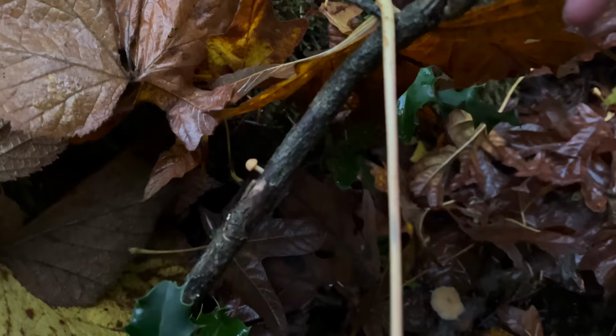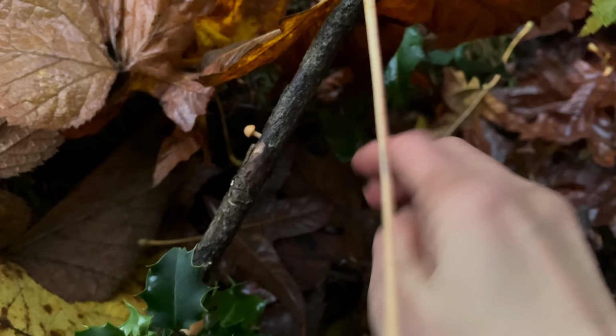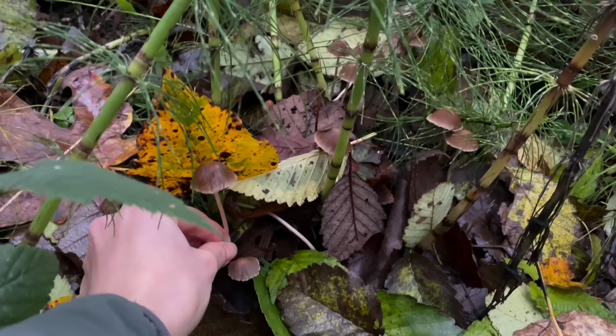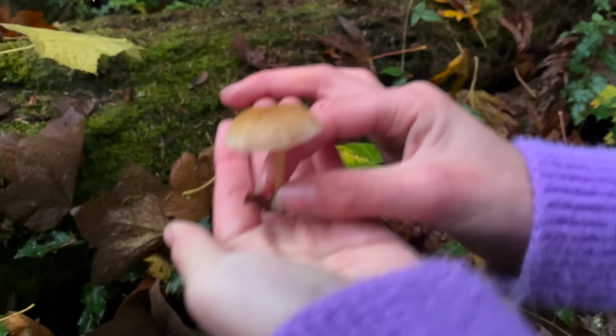Look at this teeny tiny one. It's smaller than my pinky fingernail. They're cute, aren't they? I've never seen mushrooms like that. I like feeling the inside of it. Would you like to see under it? There is gills. All right, we found another one.